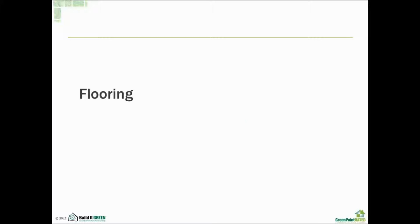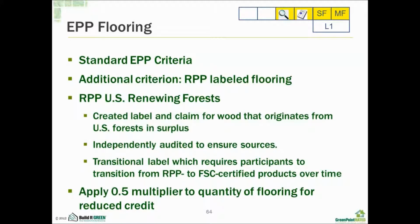On to flooring. So our environmentally preferable flooring, most of the criteria has stayed the same, but we have one additional criterion, which is RPP labeled flooring. What that means is we have this U.S. Renewing Forests. They've created a label and claim for wood that originates from the U.S. and that they have surplus. This is independently audited to evaluate that there is a surplus and that it is from the U.S. And it's a transitional label, which requires participants to transition from the RPP to FSC certified products over time. And so it's kind of an entry-level pathway.